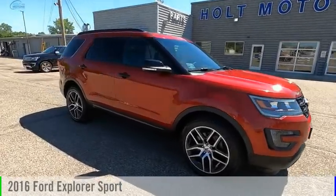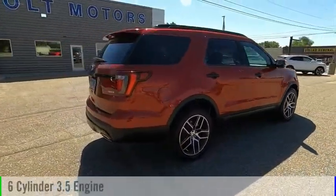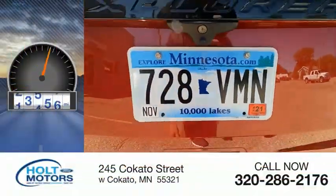Come test drive the 2016 Explorer. This vehicle is powered by an all-wheel drive, 6-cylinder, 3.5-liter engine and comes with an automatic transmission. This vehicle has less than 60,000 miles.